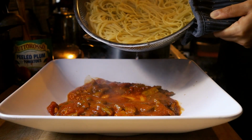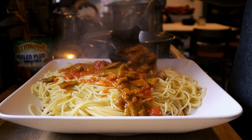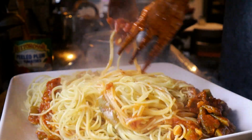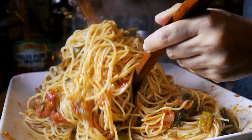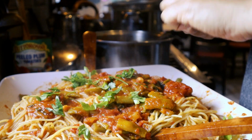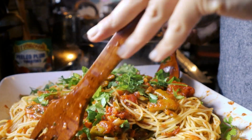A sauce like this needs some layering with the pasta, both on the bottom, on top, and adding in between tosses. Fresh parsley will always go on top of this as well. And that's dinner. This is a wonderful way to use up all that good produce and know that you're eating exactly what was meant to be enjoyed. Fresh is always best.